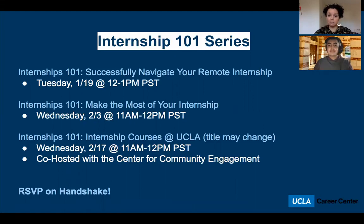Next is Make the Most of Your Internship. The focus for that will be how you make the most of your internship before it even starts, during the actual internship, and also after the internship has ended.